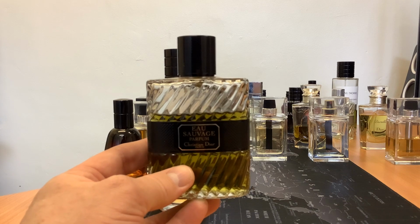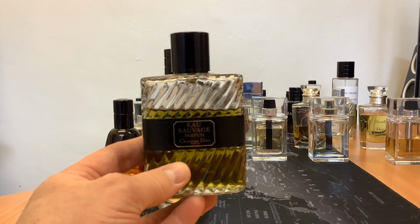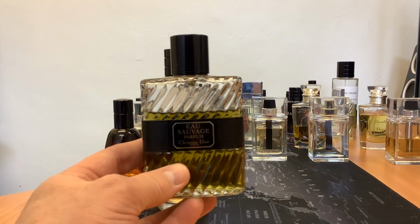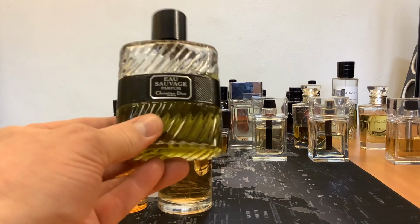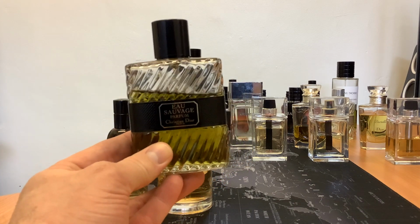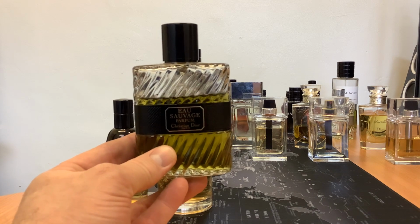There's only 3 notes, I think, listed in this fragrance: bergamot, vetiver, and myrrh. And they are the core of the fragrance, but there's a lot more going on as well. As well crafted as this is, the first 5 minutes I don't actually enjoy. I think this is one that needs to sit on your skin and work with your skin a little bit before it comes to life.